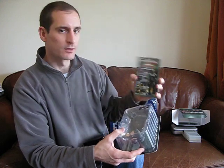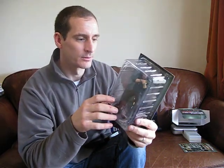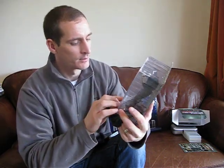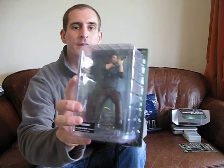So there's the code sheet. I'm going to try that, see if it's not been used. And look, it hasn't. Here's a statue. It comes in a sealed case, and so that's going to remain sealed, to be honest. I don't really use these. I just collect them and put them on display, really. So that's a Sam Fisher statue. I don't know if you can see that there.